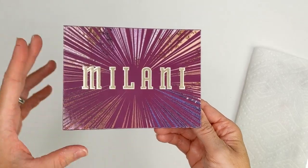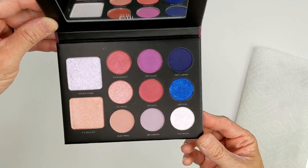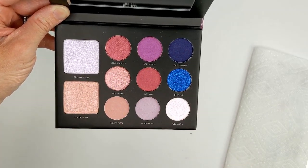All right, so let's get started with some swatches. First up is Gilded Violet. So here's just a close-up look at the palette. I know the lighting wasn't too great downstairs, so this way you can see it a little bit better. And when I do the swatches, I'm going to do the face products first in each palette, and then I'll go through row by row.